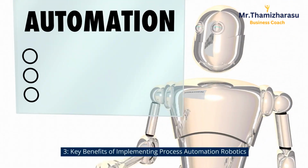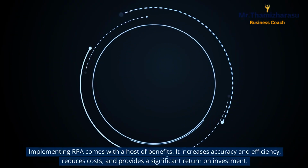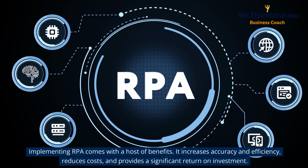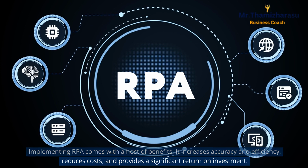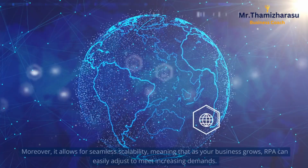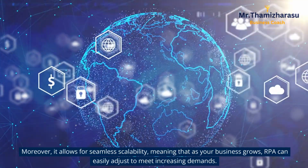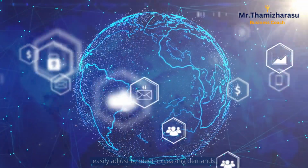3. Key benefits of implementing process automation robotics. Implementing RPA comes with a host of benefits. It increases accuracy and efficiency, reduces costs, and provides a significant return on investment. Moreover, it allows for seamless scalability, meaning that as your business grows, RPA can easily adjust to meet increasing demands.